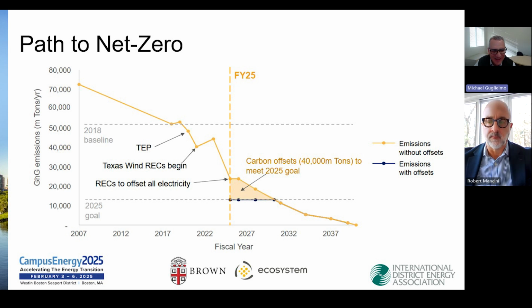Brown recognized that the scientific consensus makes it clear that the only way to avoid the most catastrophic effects of climate change is for the world to reduce greenhouse gas emissions to zero as quickly as possible. We believe we must lead by example in showing that large, complex institutions can develop clear and realistic paths towards net zero emissions. It's been a journey. It's been multi-phase, multi-stepped.